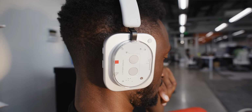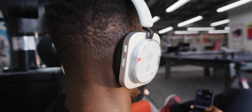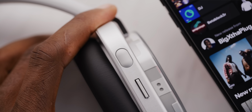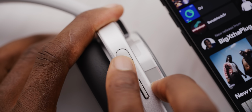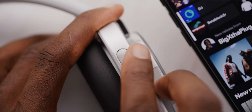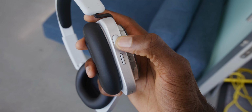There's about 5 different interesting buttons on the Nothing Headphones 1. First of all, this top button here is actually also a slider, kind of like a mouse scroll wheel. So it's smooth, it goes back and forth, and it's volume up and down. But you can also press it in once to play pause, and then hold it down to switch between transparency and noise cancellation.